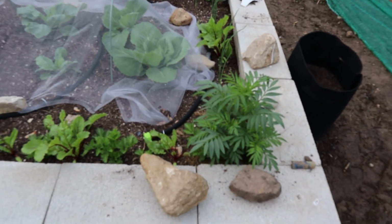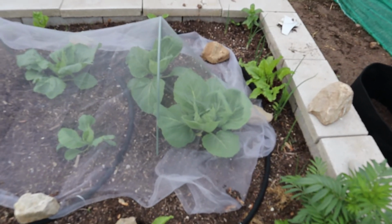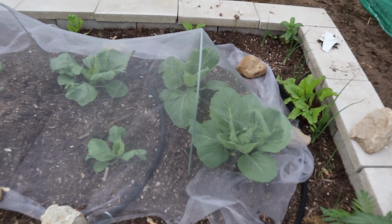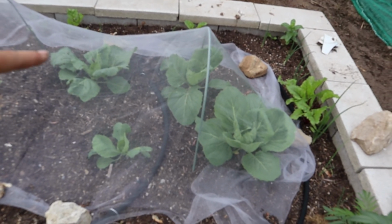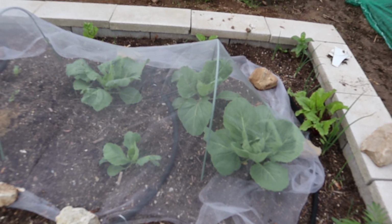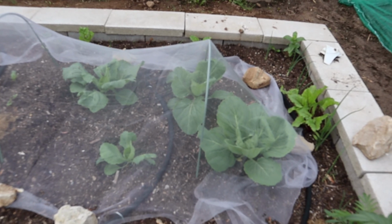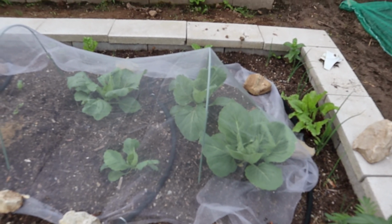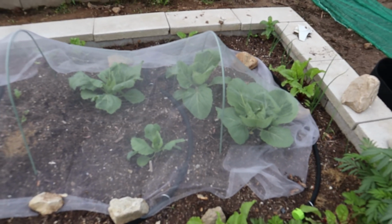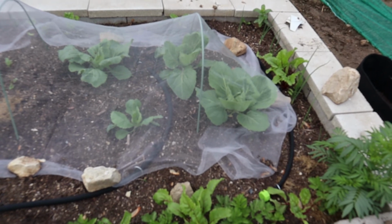So over in this bed, also with more rocks on the edge, you can see under the net I have some cabbages growing. Now these 4 seem to be doing great. There are a few holes on this cabbage here in the leaves, so I think I didn't get the net on in time. I didn't put it on as soon as I planted them, and that was my mistake. I waited a little bit and I saw one white moth, and I think probably laid some eggs before I got the netting up. Next year I will make sure I get the netting up the day I plant them.